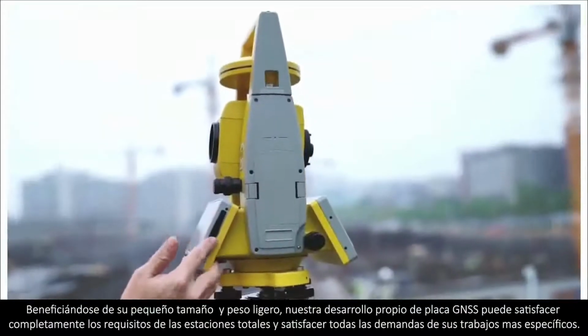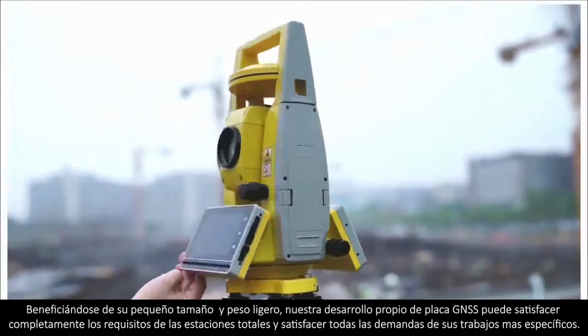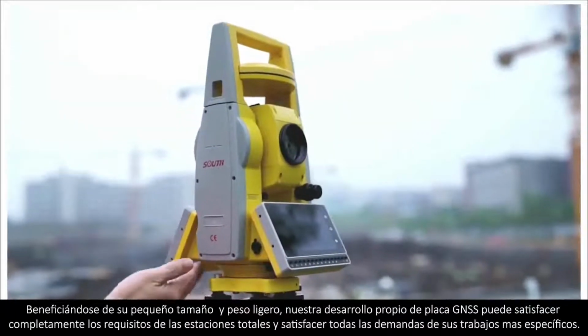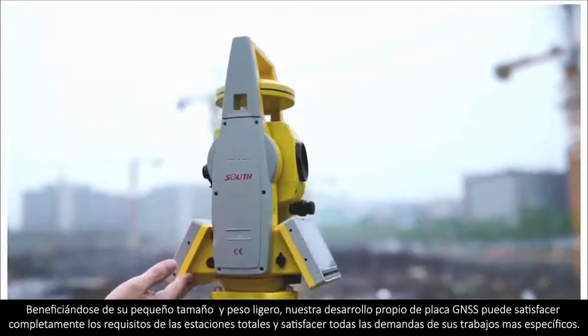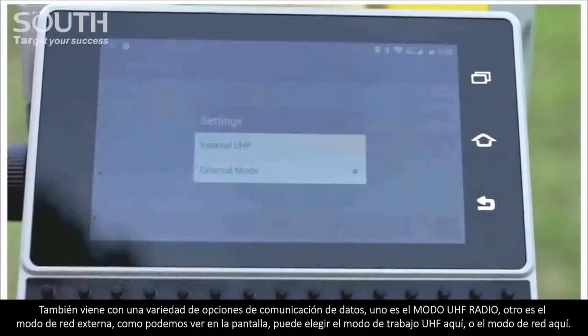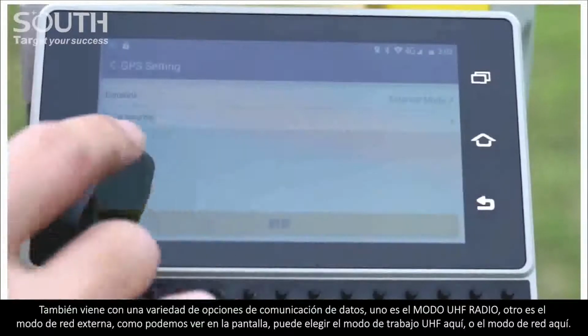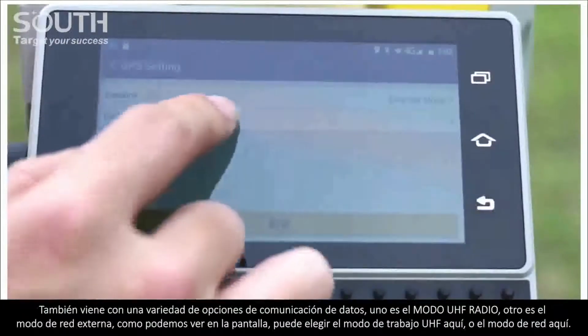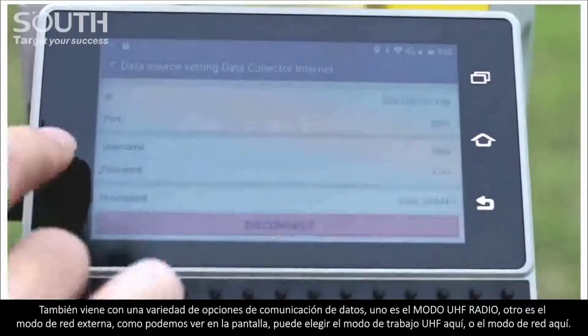Our own developed GNSS board can completely match the requirements of a total station and meet the demands of your specific jobs. It also comes with a variety of data communication options. One is the UHF radio mode. One is the external network mode. As we can see on the screen, we can choose the UHF mode here and go to the network mode here.